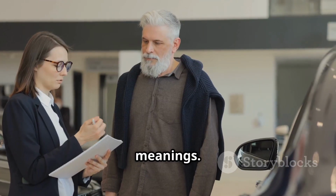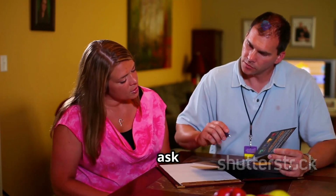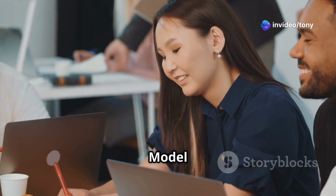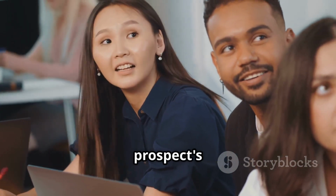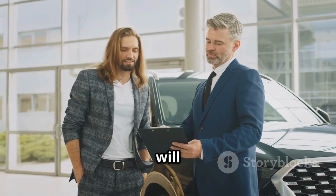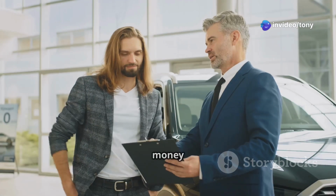uncover hidden meanings. For example, instead of asking, "Are you happy with your current provider?" ask, "What specifically about your current provider are you happy with?" Milton model. This model uses artfully vague language to stimulate your prospect's imagination and unconscious mind. For instance, instead of stating "Our product will save you money," say, "Many of our clients find that our product helps them save money in unexpected ways."